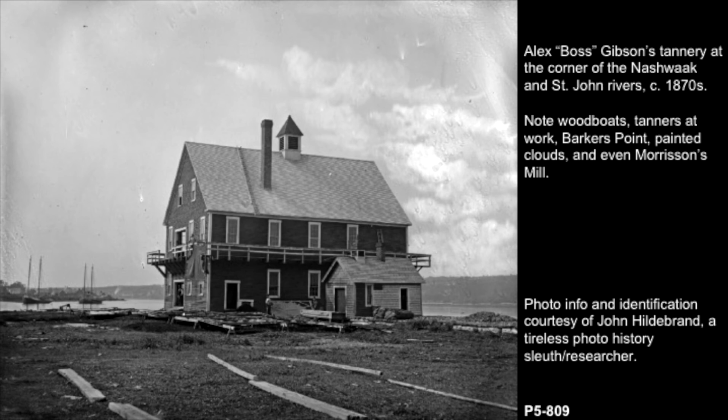The clouds are painted in because negatives at that time were super sensitive to blue light. So your sky would just be totally blown out white, and they would manually paint in clouds after it. So it's not a bad job actually. It's all hand done. And Morrison's Mill, which is roughly down where the yacht club is, is in the distance too.